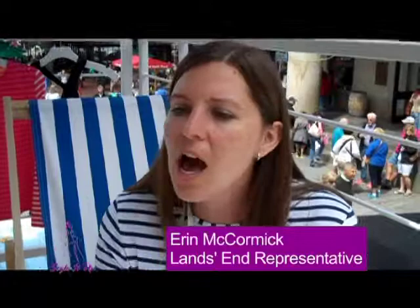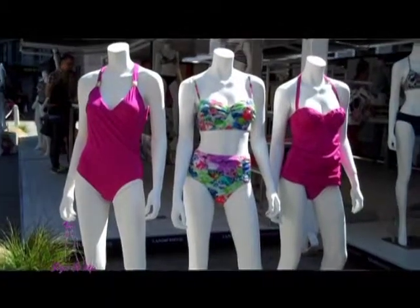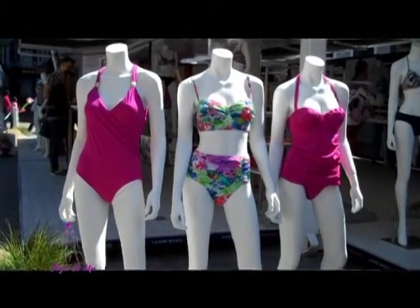The first thing that I would say is retro glam is totally in right now. So high-waisted bottoms, pieces with more of a balconette, long line bikini top, totally trending right now. We've got some really beautiful pieces to really get into that trend.